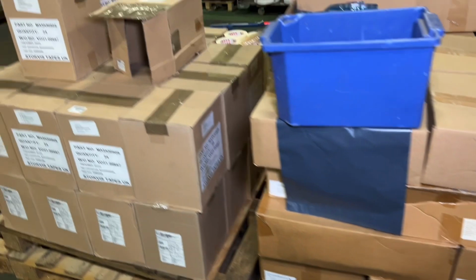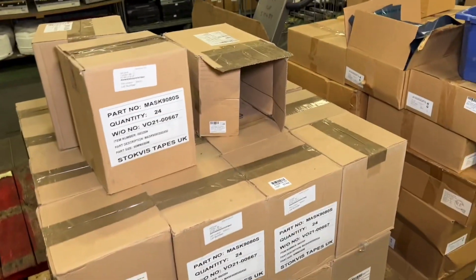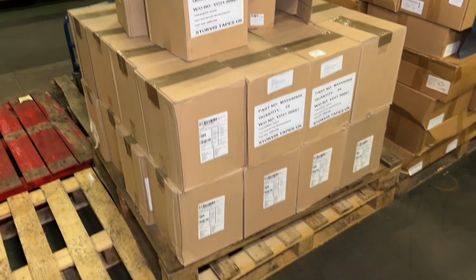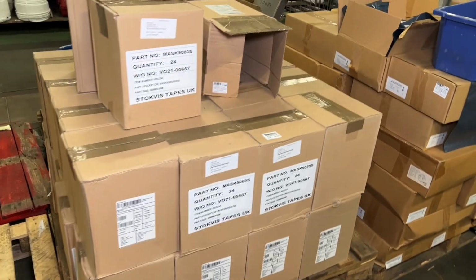So as you can see, we've got different pallets worth of boxes of things here. Like for example, here we've got the masking tape. As you can see, you get a pallet's worth of that, and that's at lot 749.